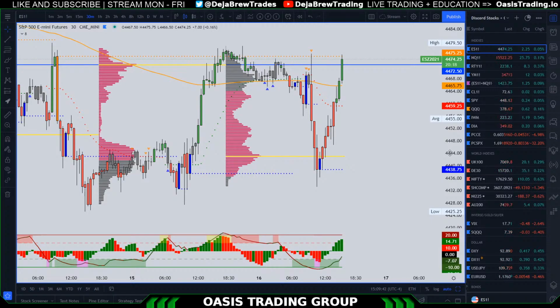Out of our last like 10 trades, I think I've only lost 2 of them, maybe. 1 for sure. 30-minute pivot here on Bitcoin too.